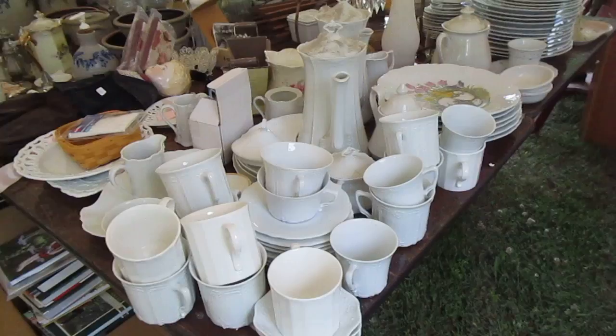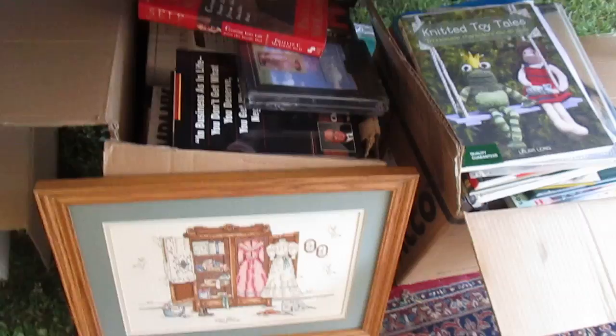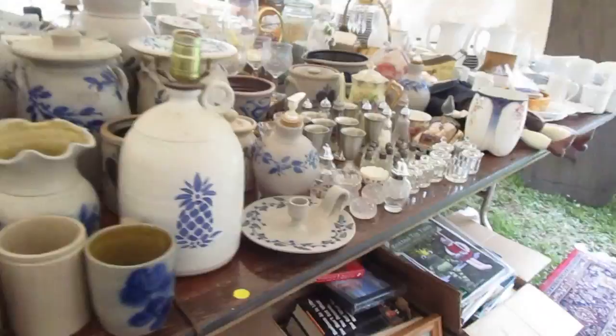And for smalls, we have a set of white china. We have beautiful Easter dishes. Books. Lots of salts and peppers. We've got a ton of cross stitch. Lots of this Salmon Falls pottery. All sorts of it. She was a big collector.